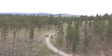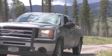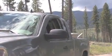We're now going to take you down on the ground to introduce you to our consulting forester, Pat Cannell, and he's going to give you the ground tour, and you'll be able to see the difference of what good forest management is versus no management.